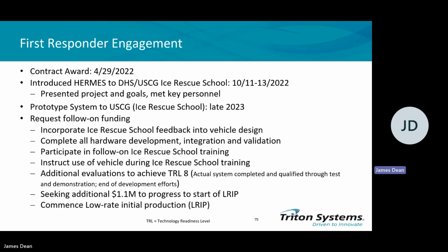And so I'd like to conclude our presentation with a quick project overview. This particular project for Hermes was awarded in April last year. After a case study and refining the approach concept, we were able to present our approach at an ice rescue conference in October last year. We were able to meet with a lot of officials that would be the ones to use this in the field. After compiling all of that feedback, we were able to go back, refine our design, and we're looking forward to having a functional prototype for the Ice Rescue School training program that's coming up in February 2024.